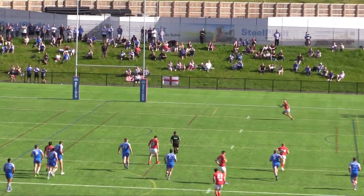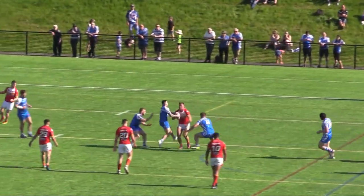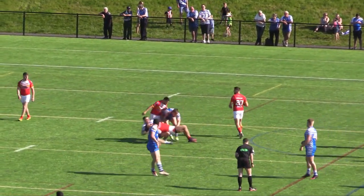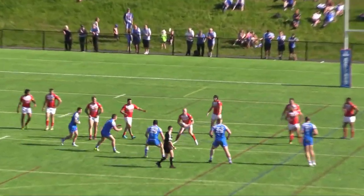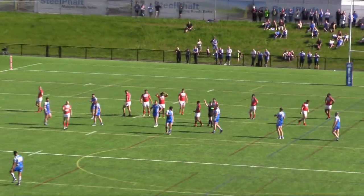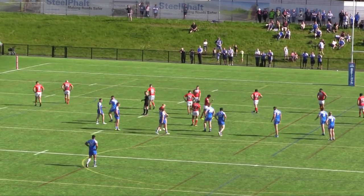Morrell tries to get a bit of spin on the wind, and Ben Blackmore comes straight at Ben Johnson, but Ben Kay was there as well as Johnson. I think Blackmore thinks he deserves a penalty there. Well, I think he's spoken to the referee, and the referee has said, well, if you react like that, the other side will get a penalty.